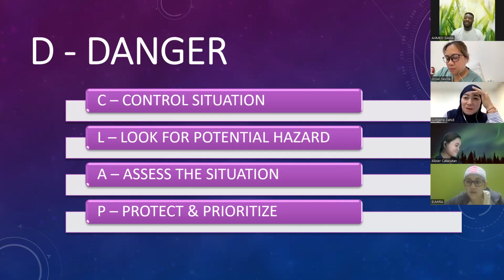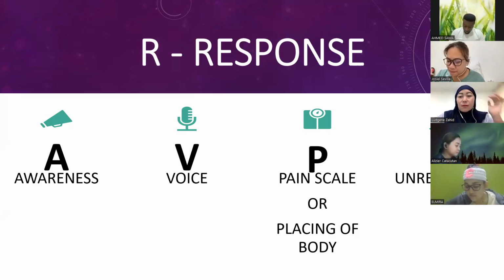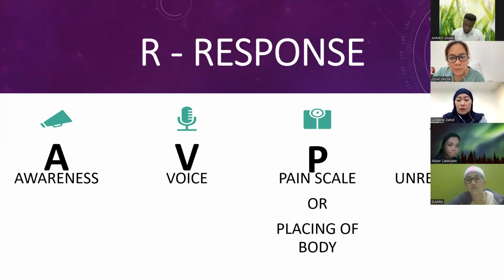That's step number 1. Okay, number 2. R is response, so you have to check the victim. If the scene is safe, then continue with letter R. If it's not safe, bring the patient or the victim to a safer area. For example, if we're experiencing an earthquake and the building may fall at any time, you have to move the patient out to a safe area on a flat surface, and then continue with step number 2.